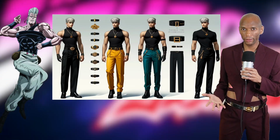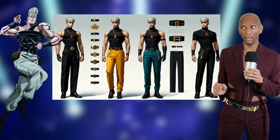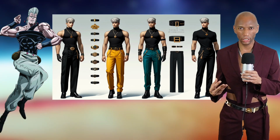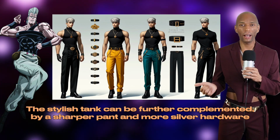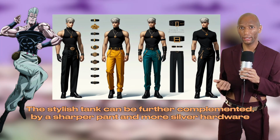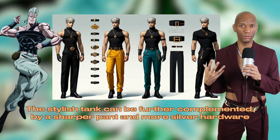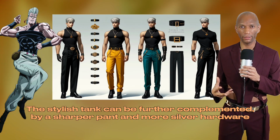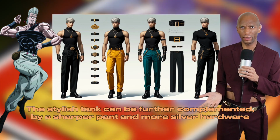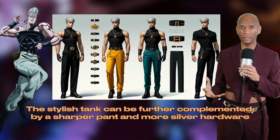Now, is the AI reimagined image blowing that out of the water? No, in fact, I would say that the original illustration has more character than this outfit does, but this outfit highlights what I feel like is missing, which is, honestly, give me a sharper pant. Give me a more sophisticated pant that has some dimension and structure to it outside of some loose, baggy flow, and give us some accessories. These armbands aren't enough. I want hardware, I want style.